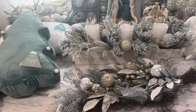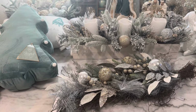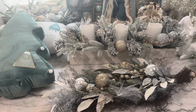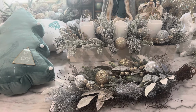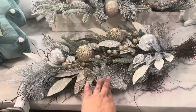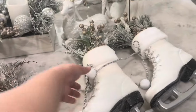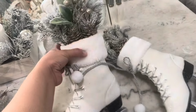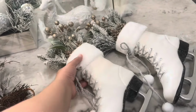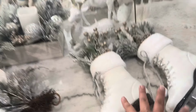Let's start with Big Lots. Last year everything was on sale because sadly all Big Lots in California are closing. So I ended up buying this decor on sale last year, like I said. And I bought these skates. These are really cute. I love them. So I was like, I have to take these. These were from Big Lots.